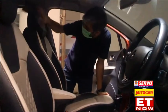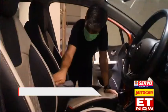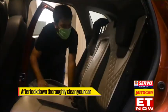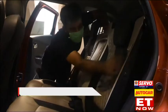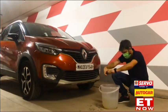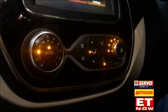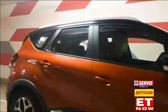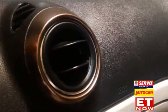When you do have to get back into your cars again, before you do, it would be advisable to give the entire upholstery a good wipe down or vacuum clean. Here too, a mild damp cloth is the best option for a good wipe down. AC systems can harbor a lot of fungi, so before you start using your car regularly again, do get the AC system serviced by a professional.